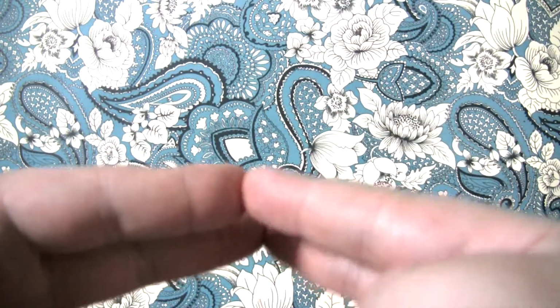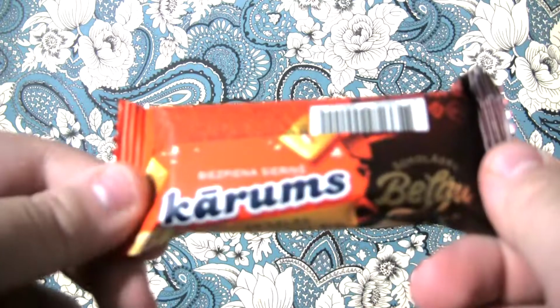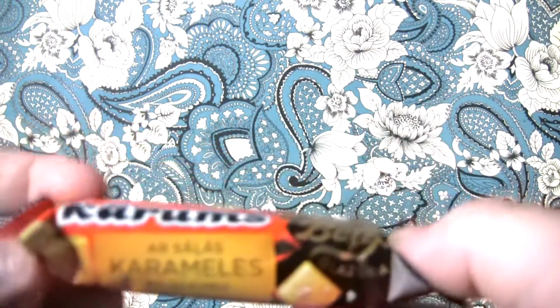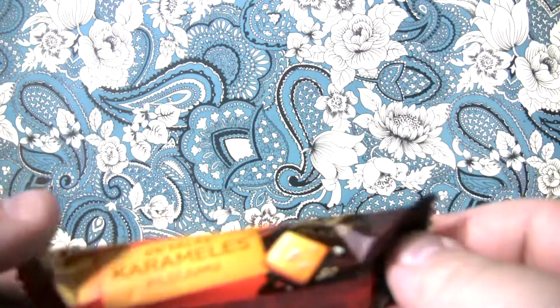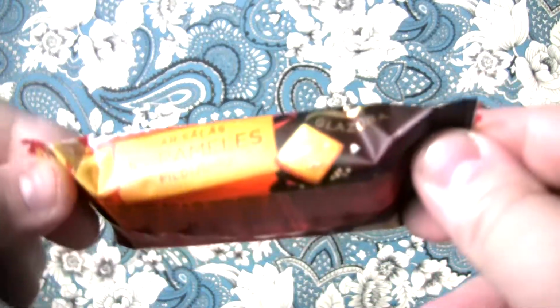I bet I know what you're going to think. Oh man, he's gonna bring up another Karums or something like that. Well, you would be correct. This one is Soolase Karamelli Pildiumu. I don't know, salty caramel in Belgian chocolate.